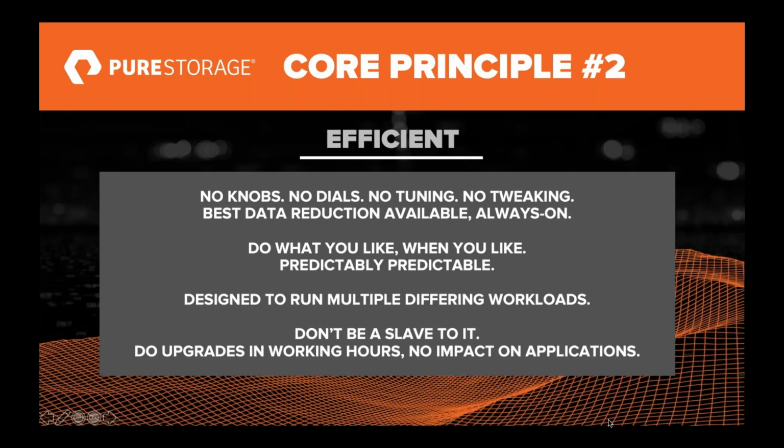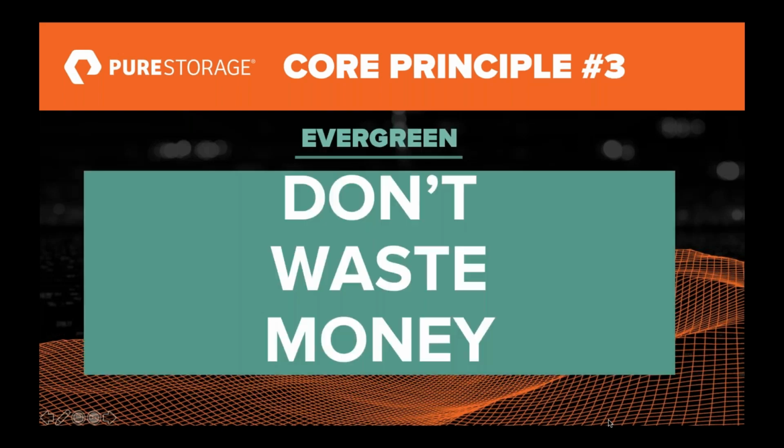So in other words, we do have a lot of customers that will do code upgrades on their production arrays in working hours because they know it won't have any impact on the applications. And again, that's the key thing. A data-centric architecture allows you to focus on your data. If you're having to spend 2 weeks planning because your performance is going to drop by 50% when you do an upgrade, that's not focusing on the data, that's just focusing on the hardware, and it's kind of making you a slave to your technologies.